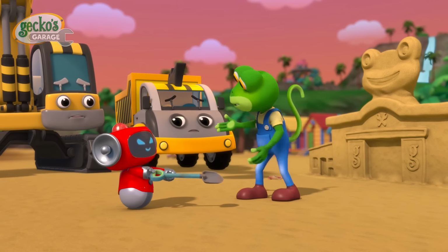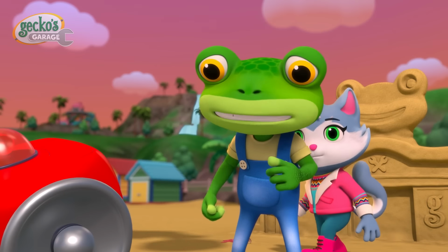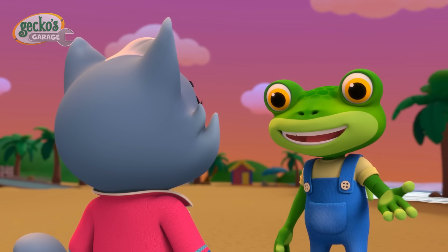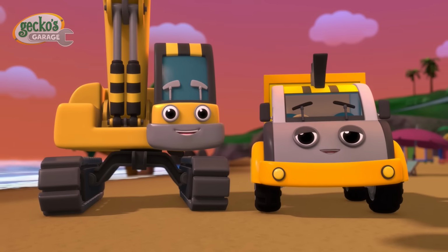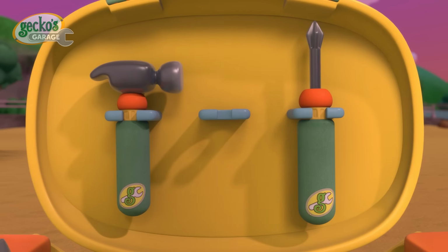Hang on, Red. Our friends Eric and Dylan worked very hard on this sand garage. Digging might destroy it. If only we could pull the keys out without breaking the sandcastle. That's it, Cat. We can use a magnet to find the keys. But we're going to need some help. Yeah. What tools do we need? Wrench, screwdriver.